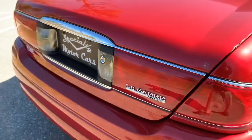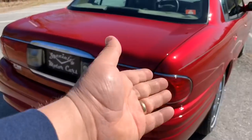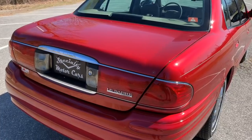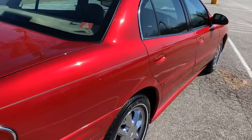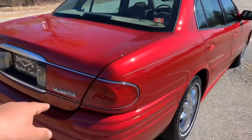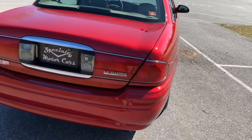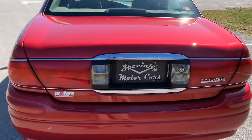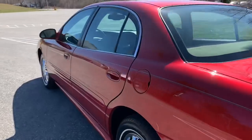In 2003, I believe they put just one badge on these cars, where 2000, 2001, and 2002, they had one on each quarter panel on each side, saying Lesabre Limited, or I believe Custom. They saved one emblem per car and put it right on the quarter there.